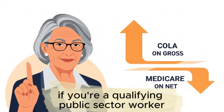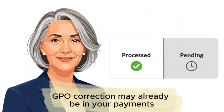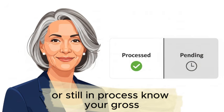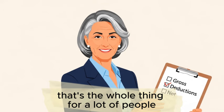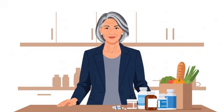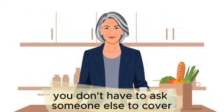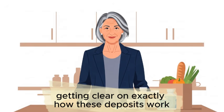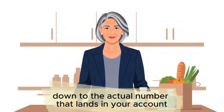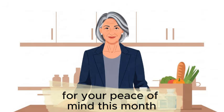If you're a qualifying public sector worker, the WEP-GPO correction may already be in your payments, or still in process. Know your gross. Know your deductions. Budget around your net. That's the whole thing. For a lot of people, these payments aren't just money. They're the thing that makes independence possible. The thing that means you don't have to ask someone else to cover your groceries or your prescriptions. Getting clear on exactly how these deposits work, down to the actual number that lands in your account, is one of the most practical things you can do for your peace of mind this month.